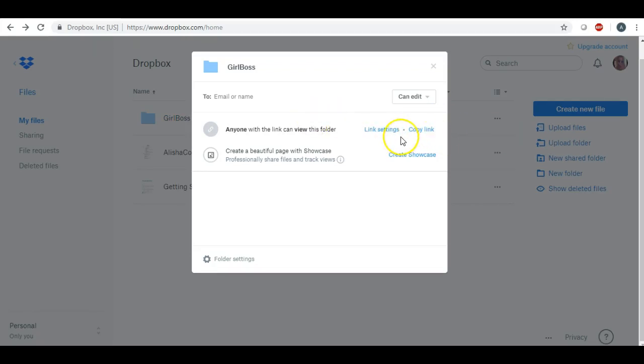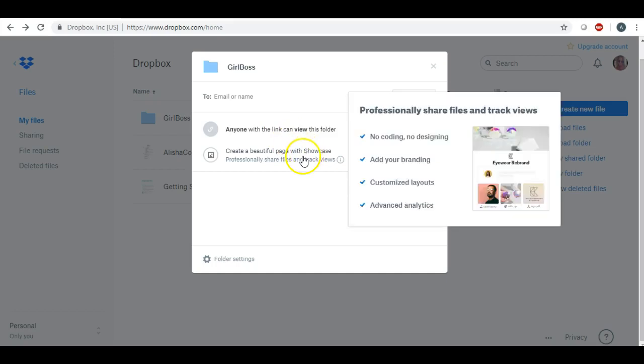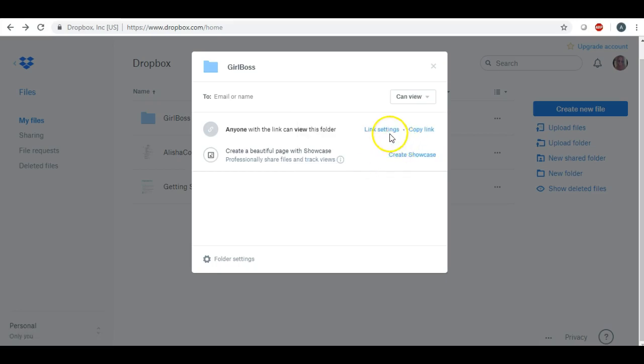Okay. I've already created a link, so it's not going to give me that option to do this again. But when you originally create the folder, it's going to give you an option to create a link. And at that point, anyone with the link can share. So you want to put people can view, download, and comment. And then, let's see, I just changed it back.